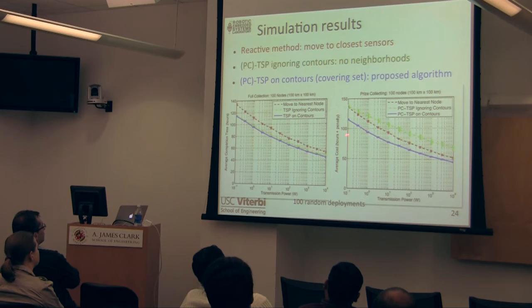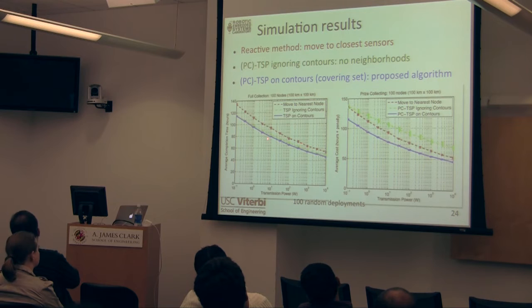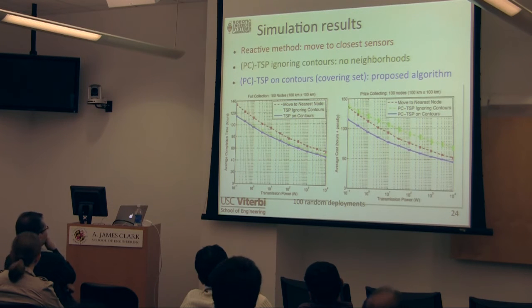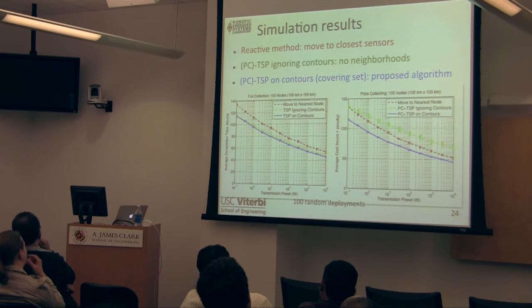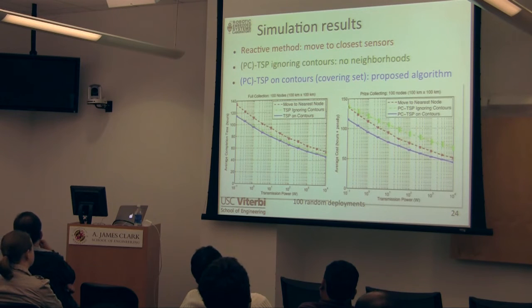The point is that if you do full data collection, then our technique doesn't do a whole lot better. The yellow and blue lines are not separated by much. It's really the case where you're allowed to leave some nodes out, and you only insist on gathering a certain amount of information and not get hung up on visiting all sensors, that you can see we do better. That's the case we care about. So insofar as you really intend to do some maximal information gathering, this is a useful technique. So what does that mean?